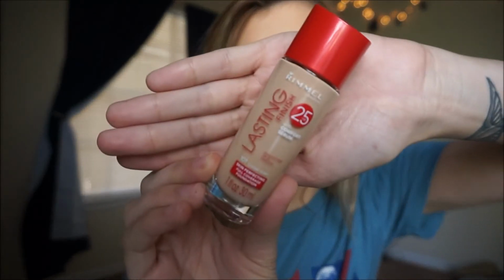I've seen it talked about a few times on YouTube, but I saw it the other day at the drugstore and I was very intrigued by it because I think it's about $8, but it's very good and it really is full coverage and it lasts all day. I'm wearing it right now on my face and it looks so smooth and everything goes well on top of it, and it really just settles in the skin and looks like your skin and not like you're wearing a bunch of foundation on it. And it's buildable also.